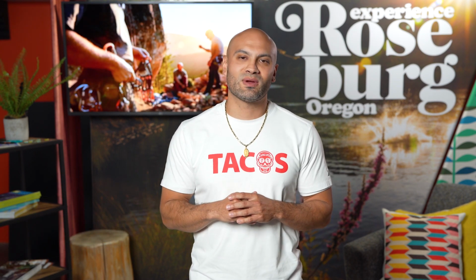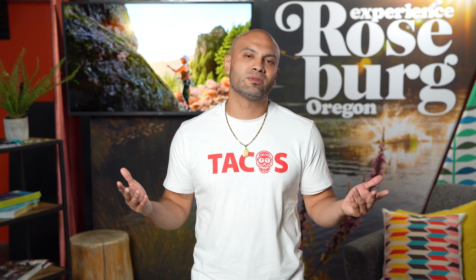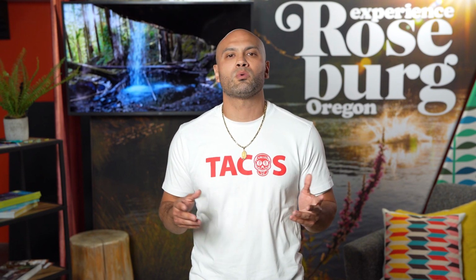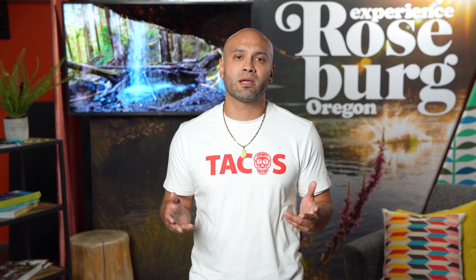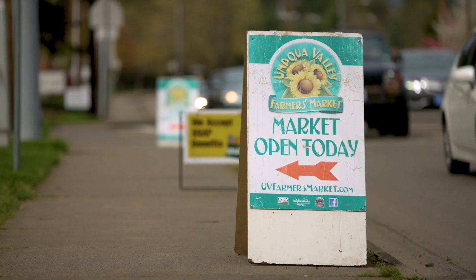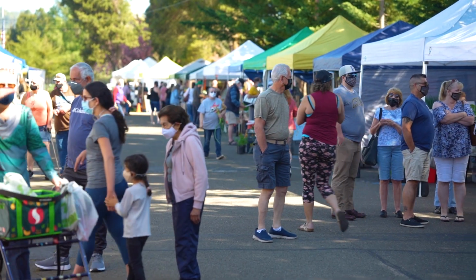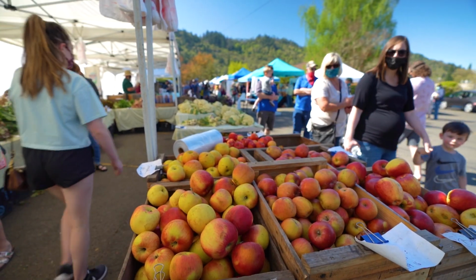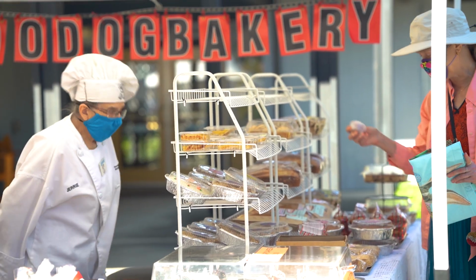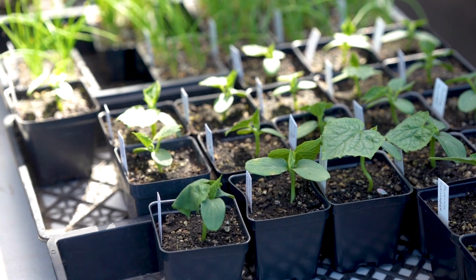The warmer weather has arrived here in the Umpqua Valley, and everyone is getting their gardens prepped for the season. One of my favorite things to do on a sunny Saturday is head down to the Umpqua Valley Farmers Market, not only to pick up my weekly groceries, but to also get ideas for what to grow in my own garden. The Farmers Market is open every Saturday from 9 a.m. to 1 in the parking lot of the First United Methodist Church off of West Harper. There you can find a local selection of fruits, vegetables, meats, eggs, honey, baked goods, crafts, and much more. They even have plants for your home garden.